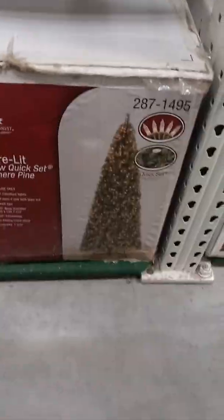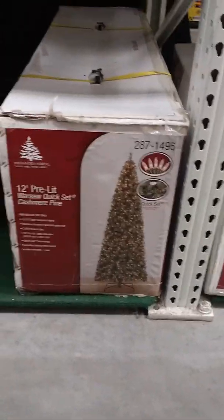Just so you guys know, this is part two of tree hunting. Hopefully we find a tree, right? We need to get a tree. But I see such a tree. This is way too big. We're definitely not getting that one. Way too big, yeah. That's huge, and it's just in the box.